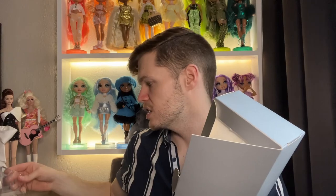Right here we have her base, so I'm gonna go ahead and grab that out. She has just a clear acrylic stand base. A really big one too. This is way bigger than Erin's stand base or Trixie's. I'm gonna start untying these ties to get her out. So I'm really excited, and I think Natalia is one of their prettiest face molds.